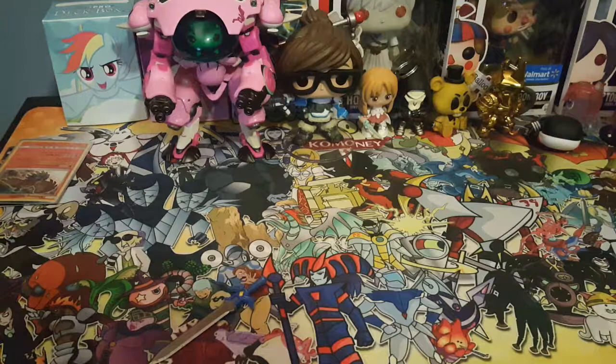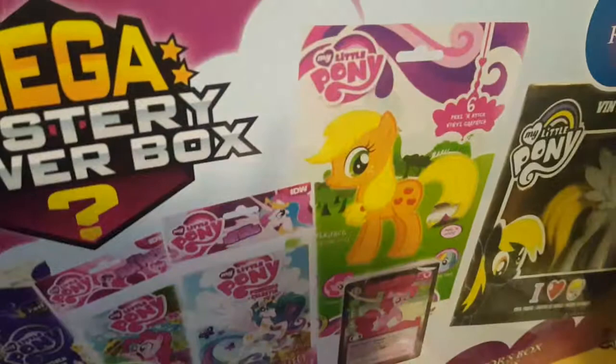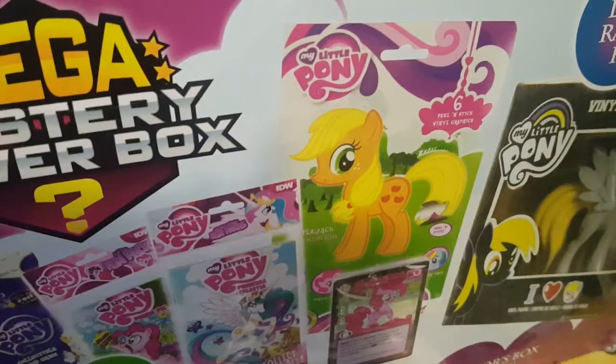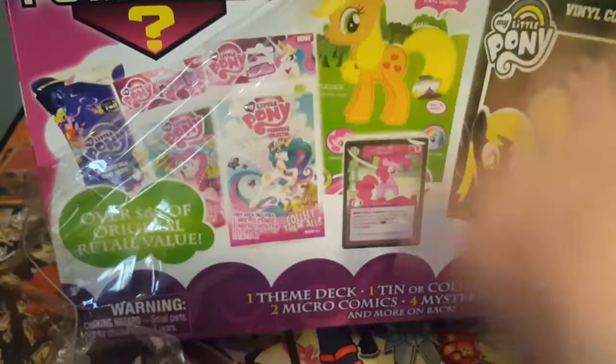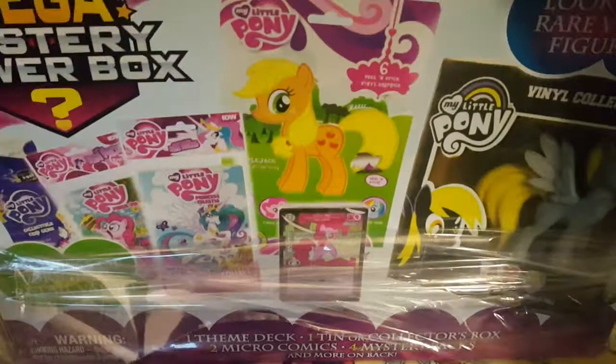The My Little Pony Mega Mystery Power Box. This thing is gigantic, and this thing is heavy. And we're going to go ahead and open this gigantic, huge, just monumentally awesome thing. It says some of the stuff that comes in here, and I'm all curious. I'm curious if we're actually going to get a vinyl, just because of how heavy this thing is. So, let's see what we get.